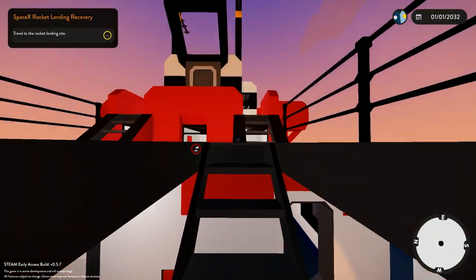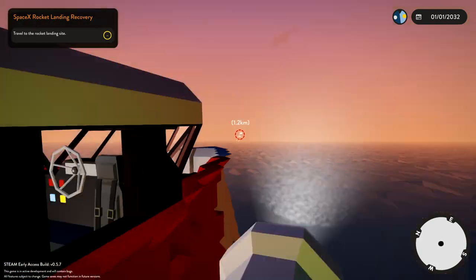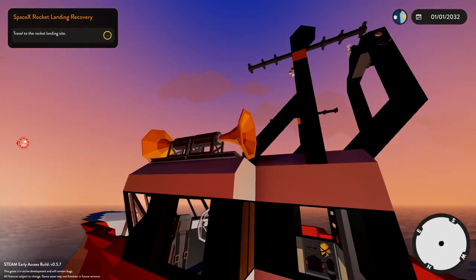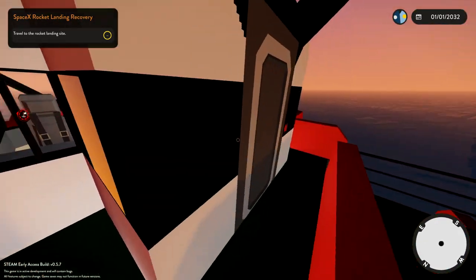Let's climb underneath here and go back into our little bridge. How far away are we? 1.2 kilometers. All right, we're not very far away at all. So that's good. That's awesome. Whoa, look at those. Oh, we got flashy lights, too. Hot diggity dog, boys. Hot diggity dog.